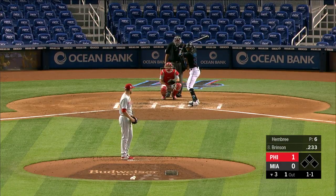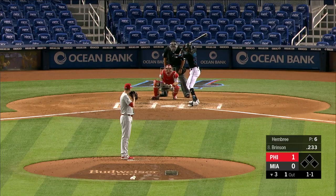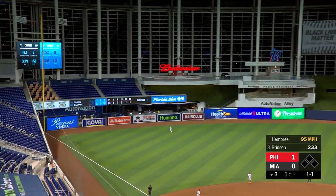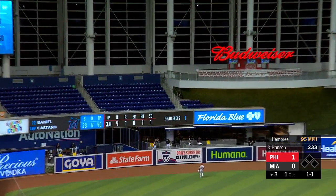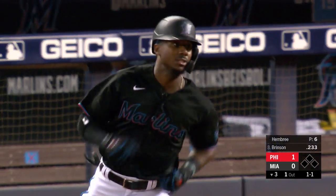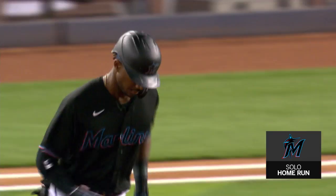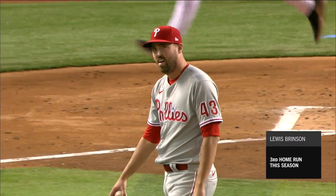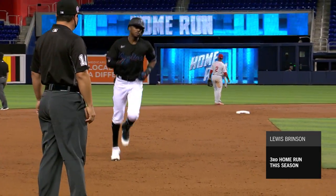He's finally found a swing that he is trusting right now, and that keeping himself on his backside is giving him a chance to do just that. Do that? Yeah, that's right. It's a solo home run for Lewis Brinson. He didn't have any last year. He's got 3 over the course of the last couple of weeks. We're tied at 1. Well, he sure does.